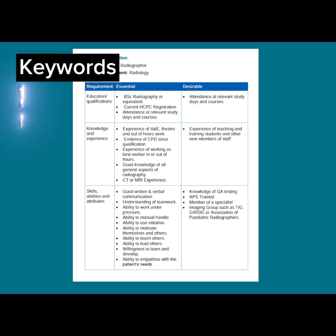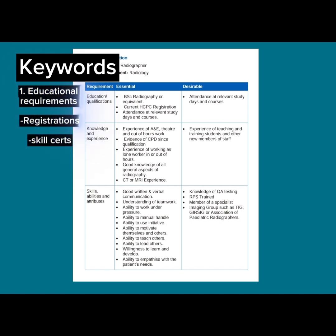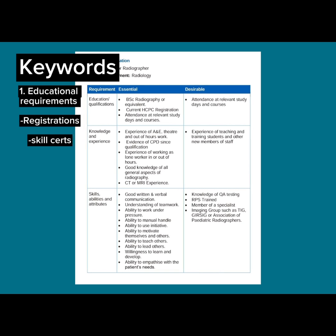Usually, minimum educational requirements, professional registrations, and certain skill certificates are keywords to look out for. So in this case, HCPC and BSc radiography are important keywords to include in your supporting information. Also, having a cannulation certificate is a keyword to take note of.